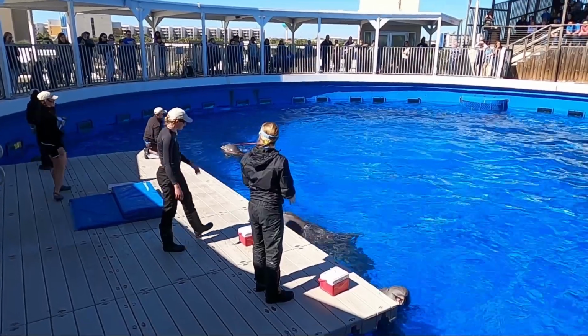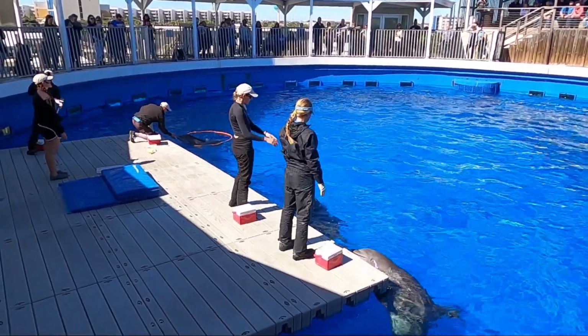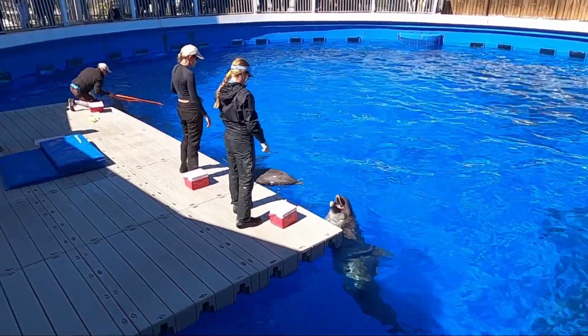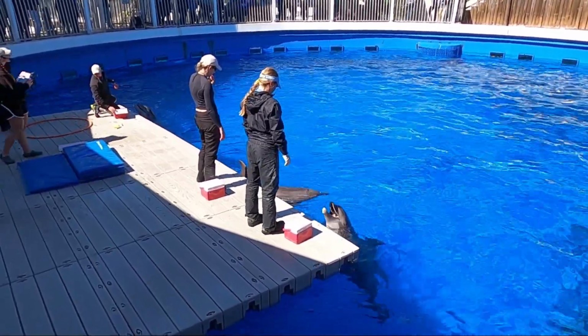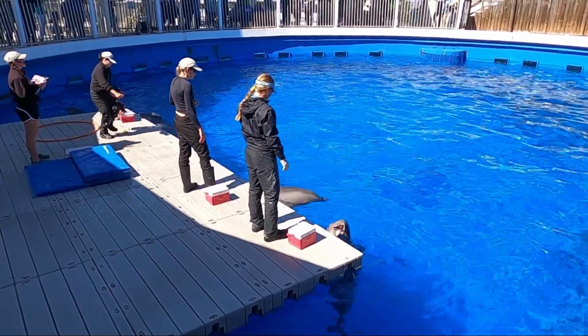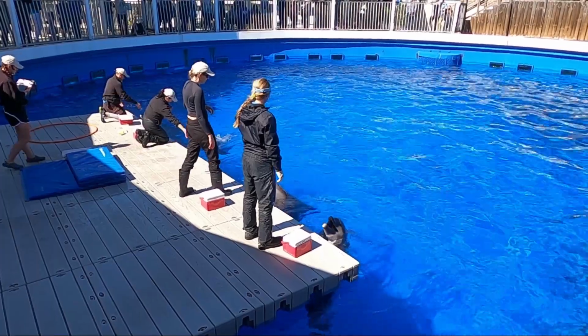Now during Chopper's hip jump, you might have noticed that he does have that one single dorsal fin located right on the top of his back. These dorsal fins are made up of connective tissue, very similar to the cartilage in our ears or nose, and they allow the dolphins to maintain balance while they're swimming through the water.